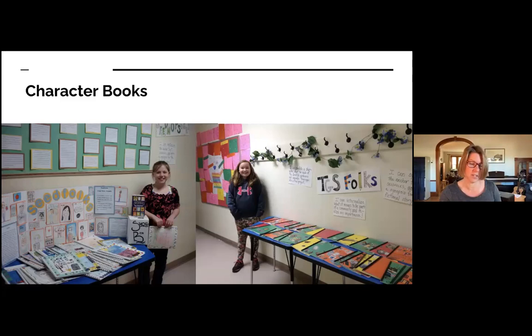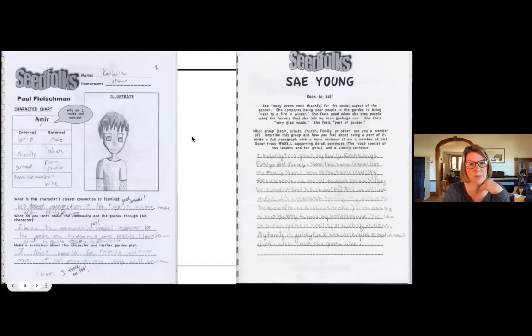What's their closest connection to farming? What do they learn about the community, inferencing skills, or the garden through the character? And they learn about predicting, because they have to make a prediction for each of the characters. This is what some of the pages look like, students have done in the past. On the back of the character page, I've done something for each individual character.